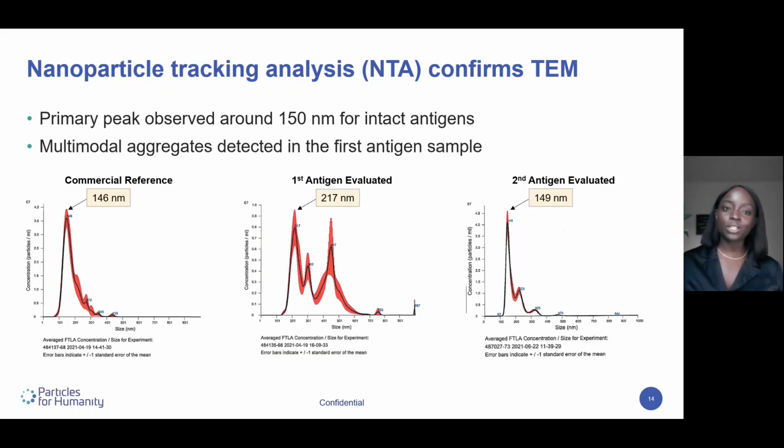Next, we used nanoparticle tracking analysis, or NTA, to measure the size, homogeneity, and distribution of virions within these antigenic samples, with an expected primary peak around 150 nanometers for intact antigen. This was observed in the commercial reference shown on the left, as well as the second antigen evaluated shown on the right. However, in the first antigen evaluated, we saw these multimodal aggregates confirming some of the observations that we saw in TEM. We also have plans underway to complete NTA for the third antigen that we have received.